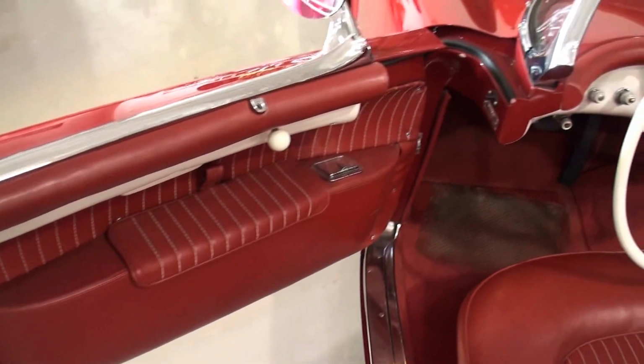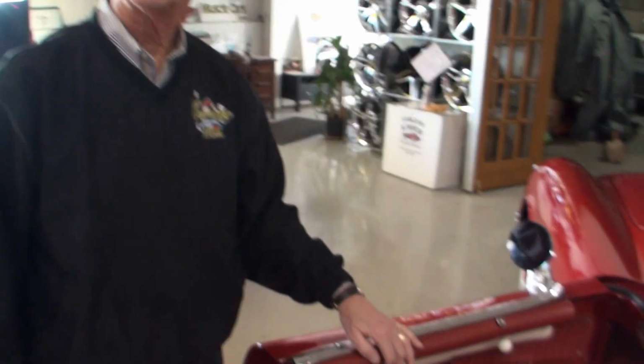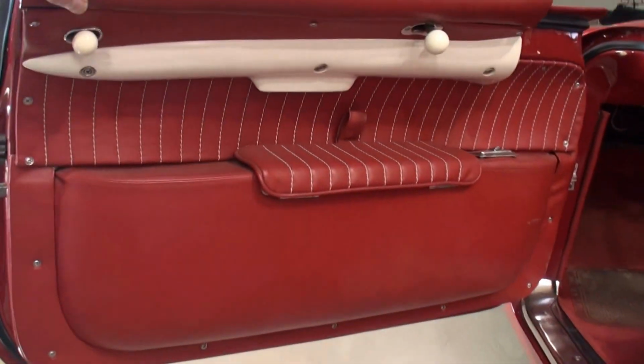So they have a curtain, so to speak, that goes? Yeah, they call it a side curtain. Okay. And it's got a window and a vent window in it that actually fits right into the door. Gotcha. All right. So let's take a look at that.